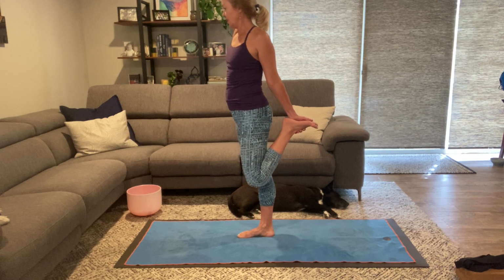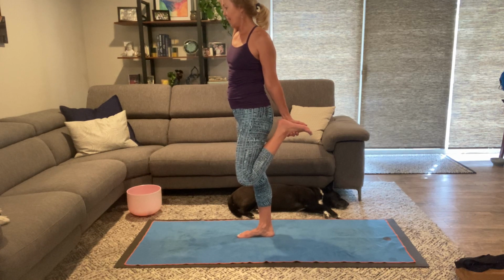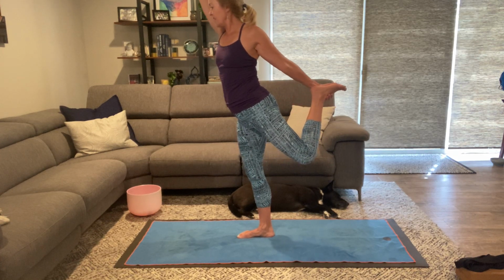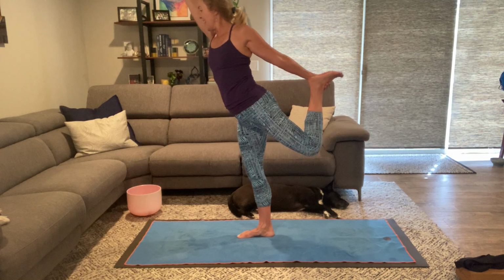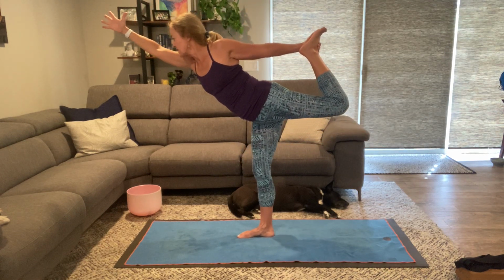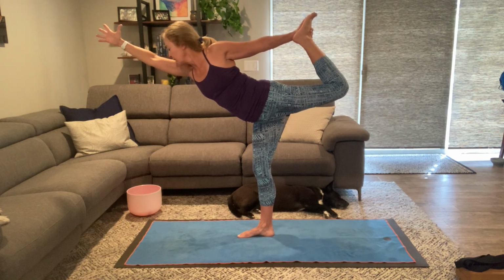Breathing, stabilizing. If you can go deeper, you're starting to take that left knee back and up. You're starting to pull the left heel away from you so that it's pulling the left shoulder back. It's a big opening for the left shoulder. Then you can descend forward with the chest, the head, and that right arm, lifting that left knee up. Breathing.